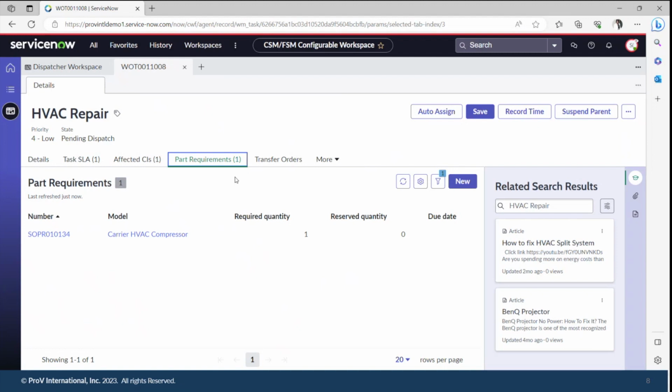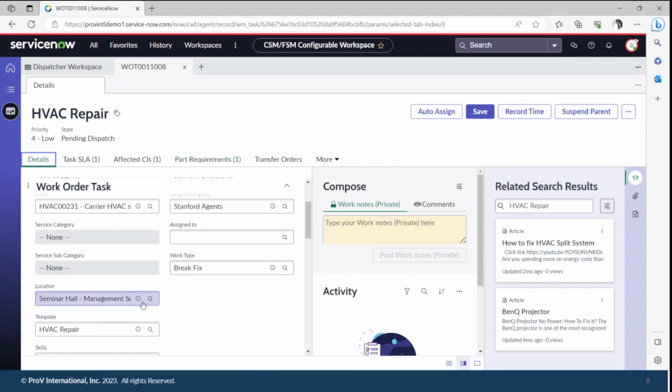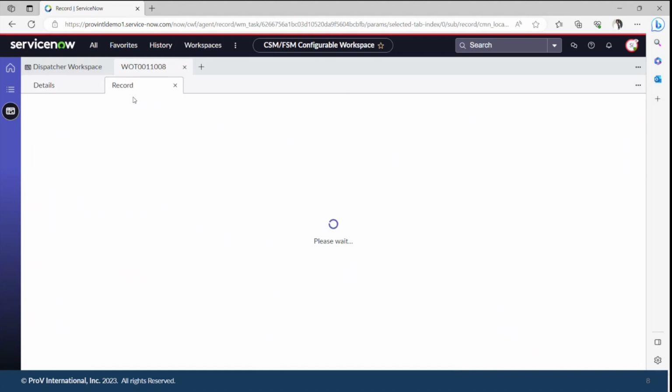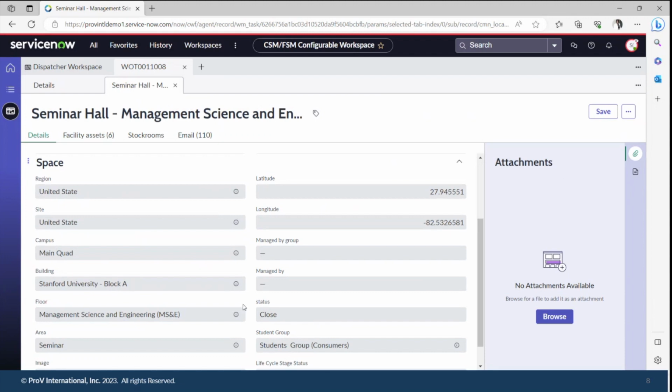So in this case, the requirement is cooling issues. The system lets us know that a compressor for Carrier will need to be carried before traveling to the location for an agent. Now going back to our work order, we have a field called location. Once we start looking into the details of the location, we see that there is a status named closed. So that means this location is now not available for any future bookings.